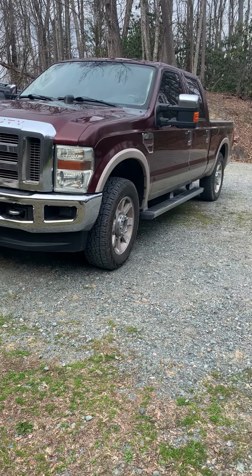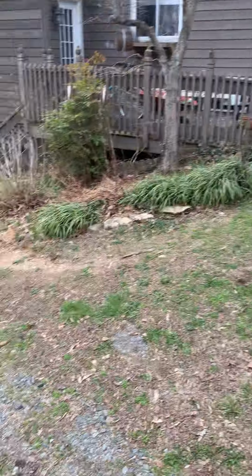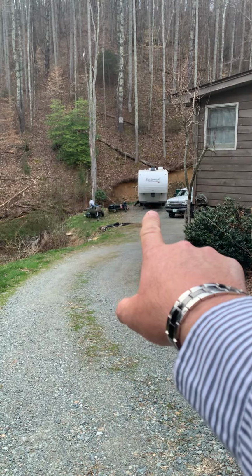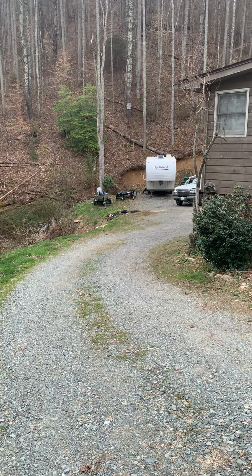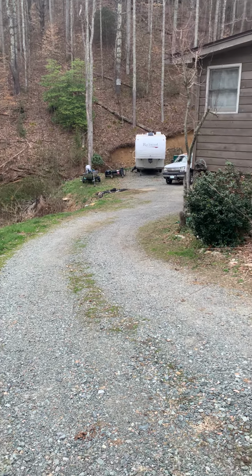We've got a trip planned here in about 2 weeks, and so we'll be pulling, see if I can show it to you. I'll be pulling that camper right there. It's about, I can't remember if it's 30 or 32 feet, and then it has a cargo rack on the back, so it probably weighs about 10,500, 11,000, something like that.